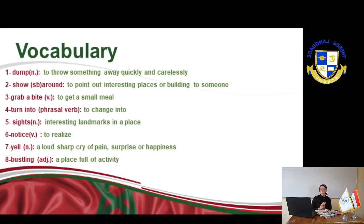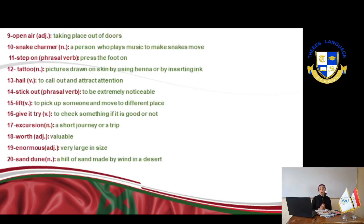Now let's move to slide number 4. Open air, it means taking place out of doors. Snake charmer, a person who plays music to make snakes move in a movement like a dance or something like this.